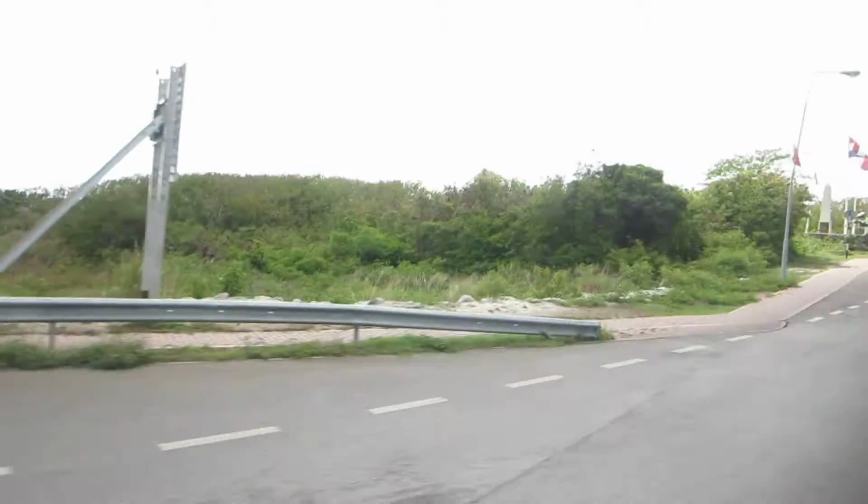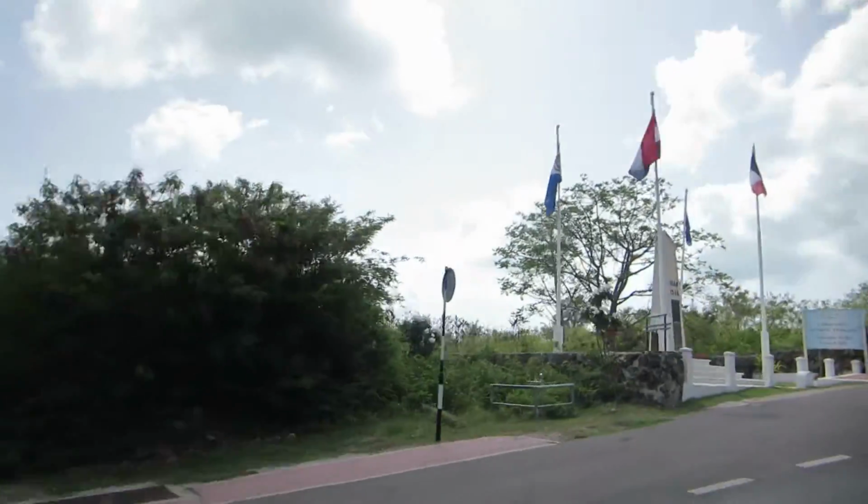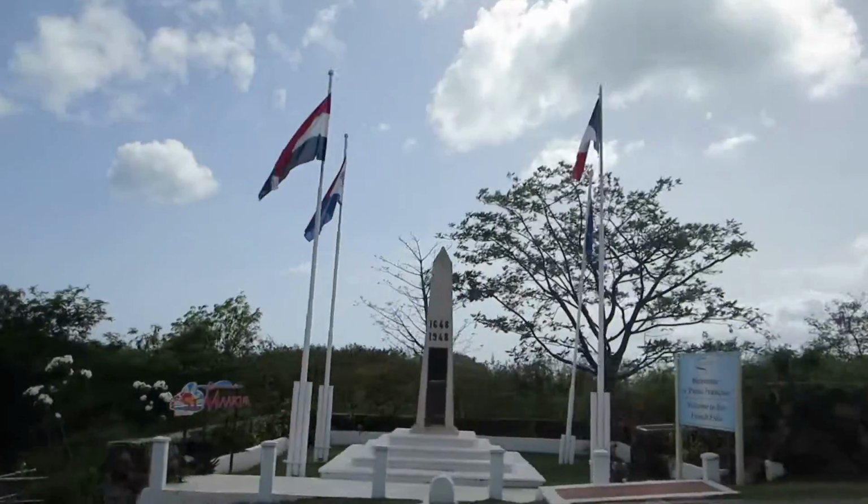We're about to leave the Netherlands side of Sint Maarten to cross the border over to the French side, which is spelled slightly different. You can see the flag of the Netherlands to the left, the flag of France to the right. And as we arrive, I say, Vive la France!